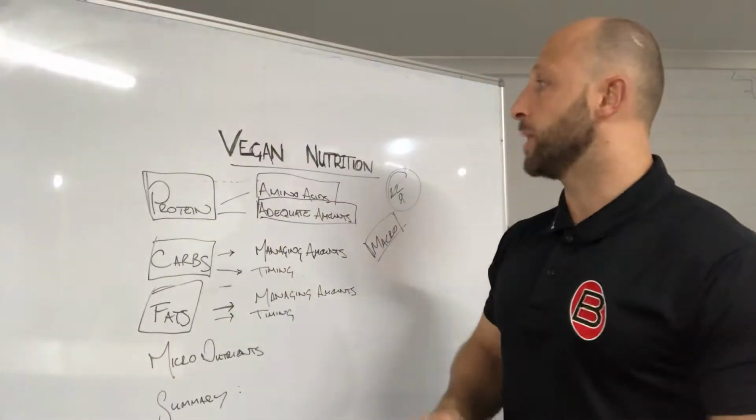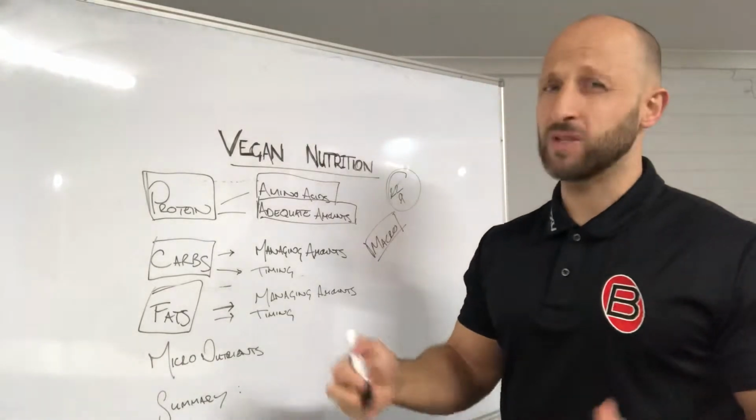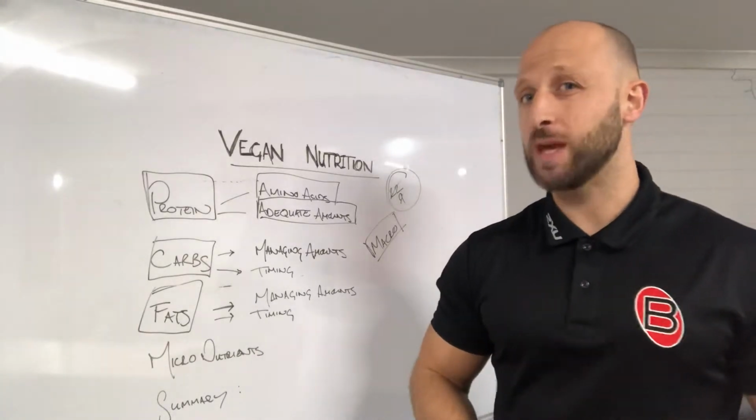I'll see vegans coming to me and they'll be hitting like 50 grams of protein per day, and just so you have a rough idea, we're looking for about 1.8 to 2.2 grams per kilo of body weight per day.